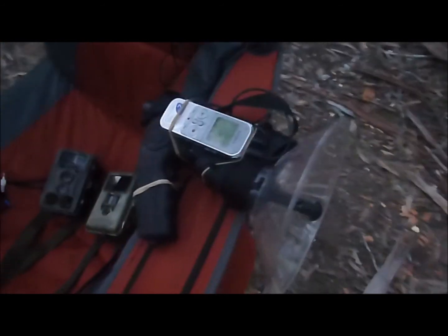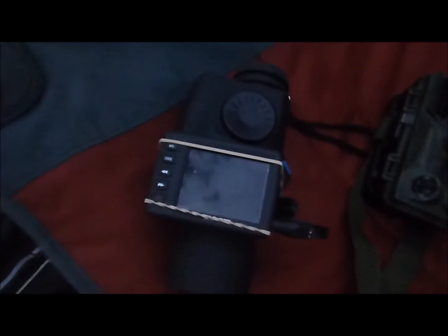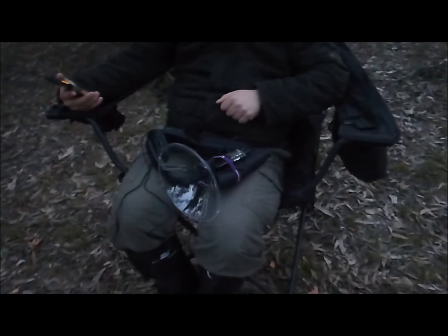I've got a sound recorder already hooked up to the parabolic dish. I've got 2 trail cams, and I've got my night vision, and I'm going to record everything on the little LCD screen. Nice torch here. I've got a LED lens headlamp in there. Roger's got the same. Got his sound recorder hooked up, and he's got his gear ready.